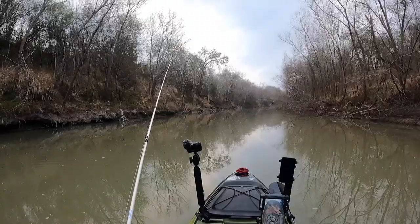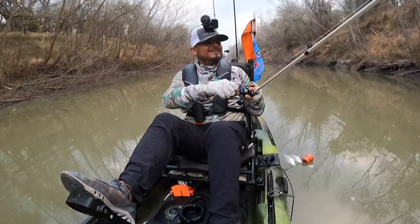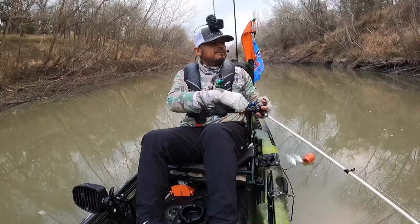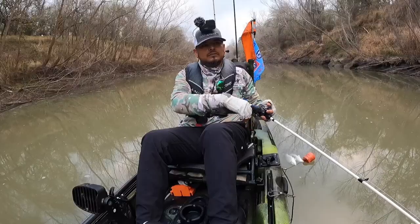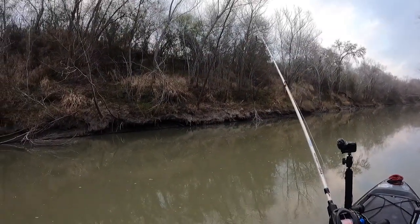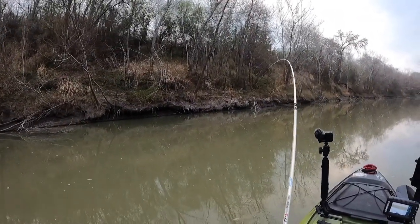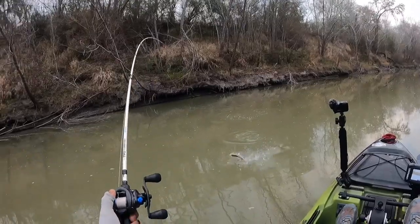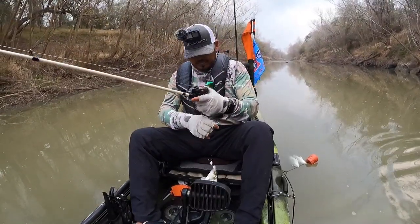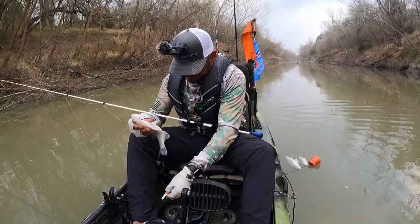Man, these guys are gonna go great on the hot oil. Just gonna scale them, gut them, season them up a little bit with some salt, and boom, into the hot oil. There we go. Another fighter. Another fighter. Let's see if this one's gonna keep.